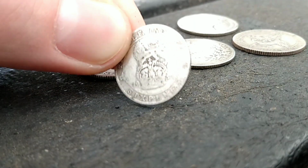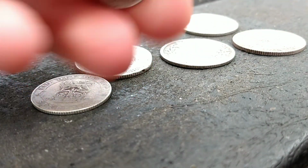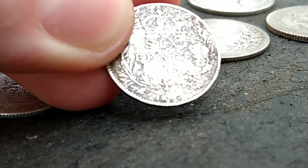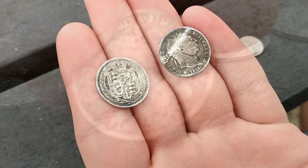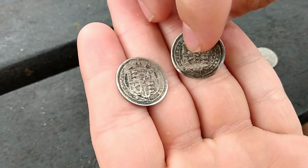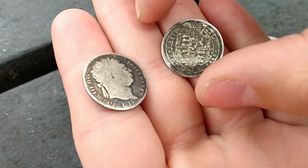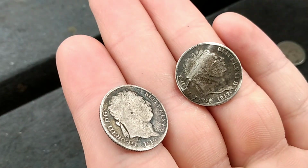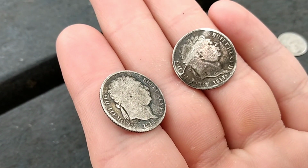First sixpence, this is from 1912. I got a 1916 from the reign of King George V. This is a sixpence from 1893, which is of Victoria's reign. I also got two sixpences from King George III, from the years 1819 and 1817. £2 for these was a great price.